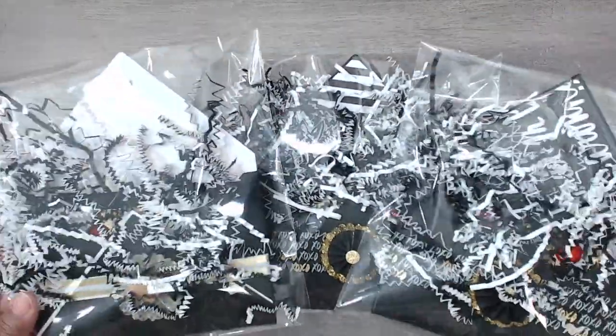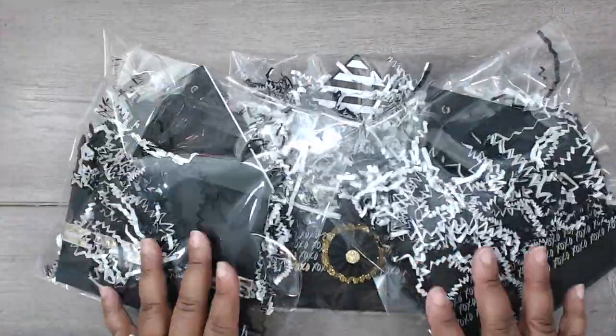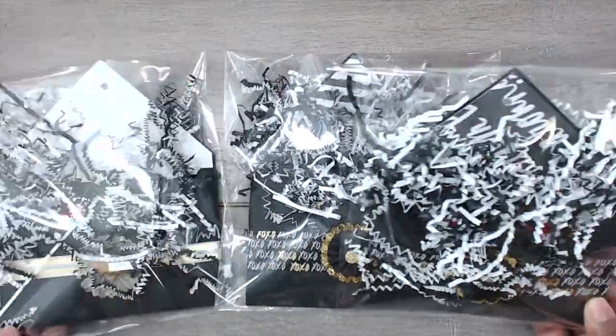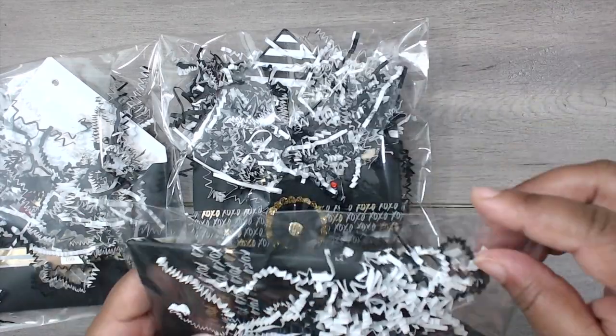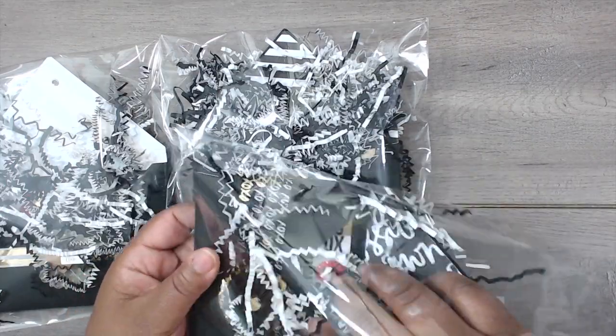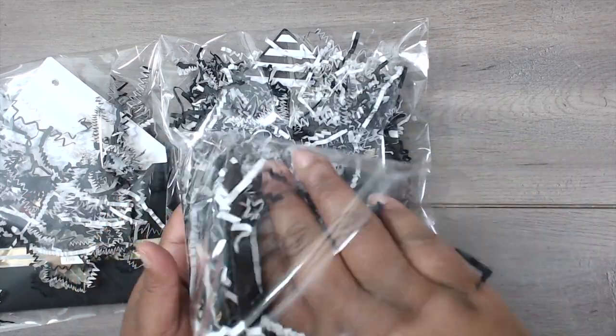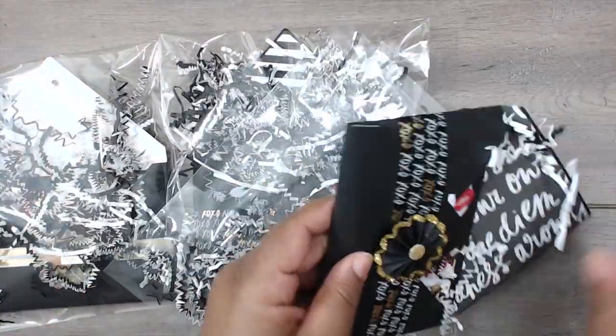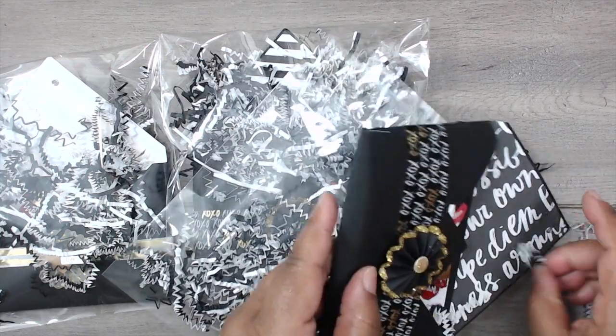Really pretty. I love how she coordinated all this black, white, and gold. Really simple and clean. So I'm just going to open this one. And YVETTE, I tried to put as much as you shredded in the packaging as you had it, so your recipients can still get all this fun stuff. So I'm going to take it out. I'll put that back in there.